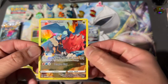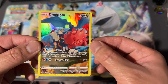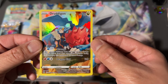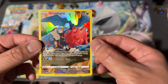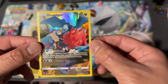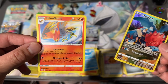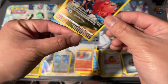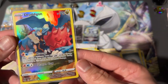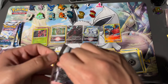A Druddigon, Trainer Gallery. I was like, where is he? He's right there. That's his head. Revenge. If any of your Pokemon were knocked out by damage from an attack from your opponent's Pokemon during the last turn, this attack does 120 more damage. And there should be something behind it, so let's see. What do we got? Anything good? A Talon Flame non-holo. Let's go ahead and sleeve this up. Trainer Gallery, beautiful card. Wow. Look at that. The hits keep on coming, and I don't mind it one bit.